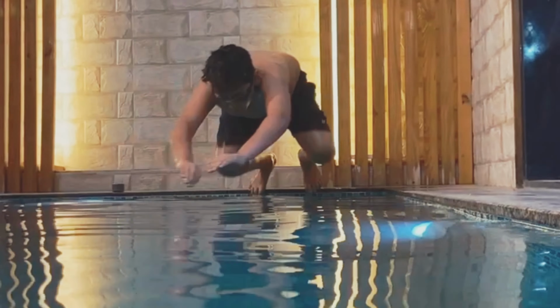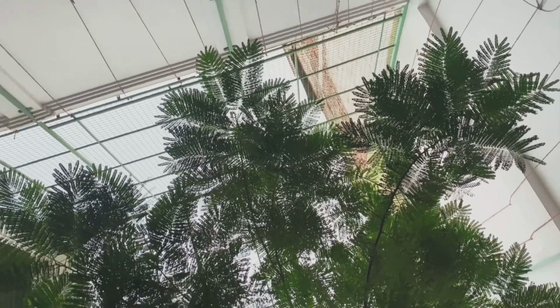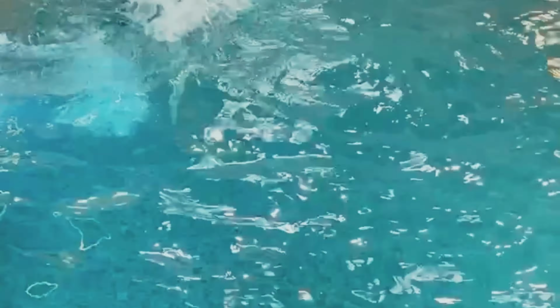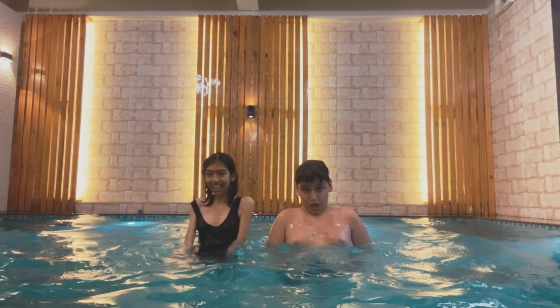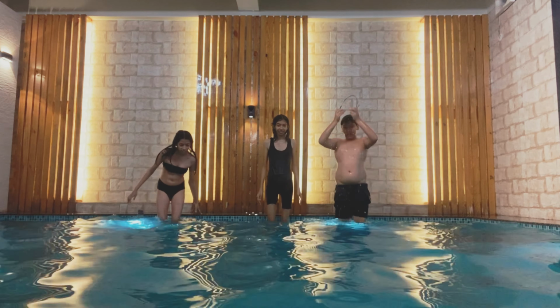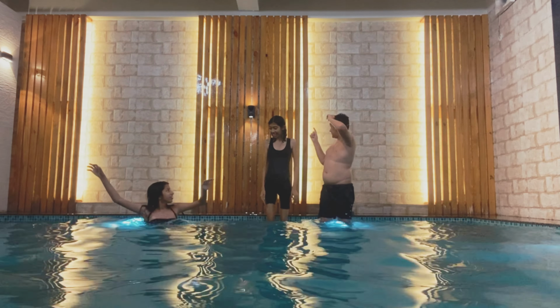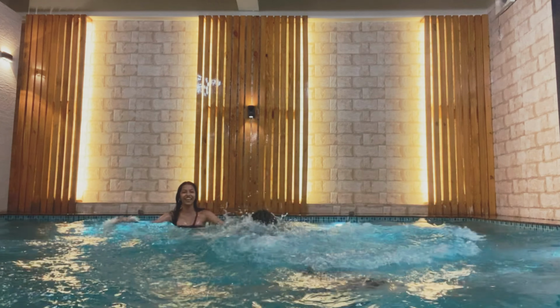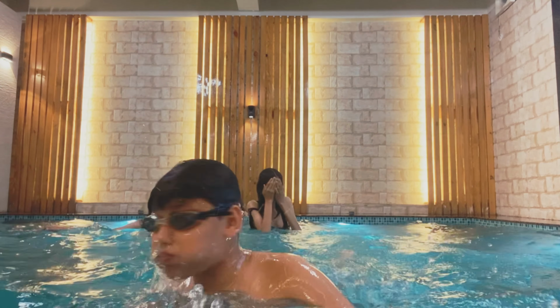Next, we went swimming. It was so much fun. I could not swim for long because I felt very cold, but it was very much fun. So I am an average swimmer. I'm not that good. My elder sister Prashasti is an excellent swimmer, and my brother is also learning. Vinny, I mean, not so much. Let's see if she makes any progress.